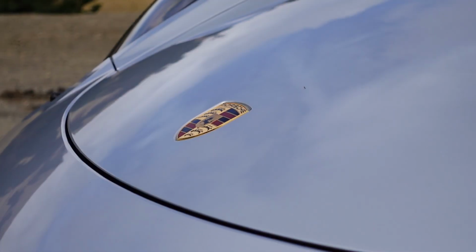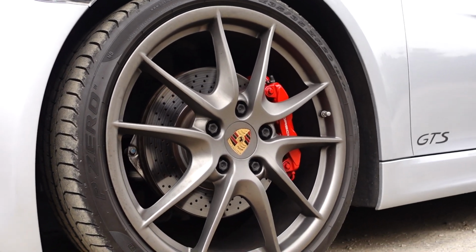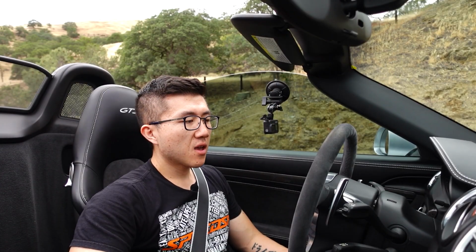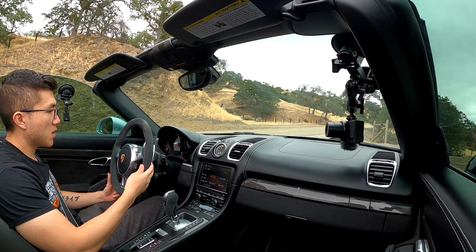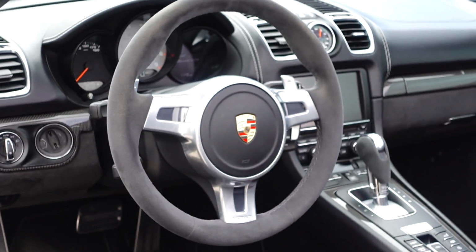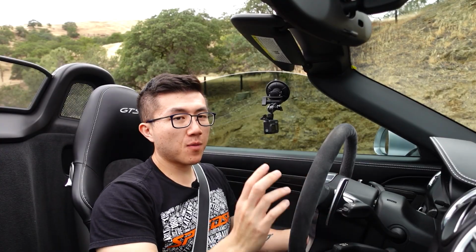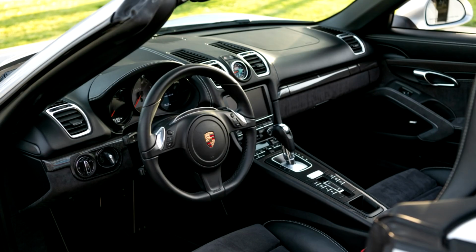And this car, the way it is spec'd out, is a driver's Porsche. It is truly a car that you can drive on a daily basis, as well as have a lot of fun with on a canyon road or even on a racetrack. This particular car has the 7-speed PDK transmission. Thankfully, it has the sport steering wheel with Alcantara with paddles instead of the base steering wheel, which comes with those completely nonsensical buttons that you have to press forward and back to shift gears.